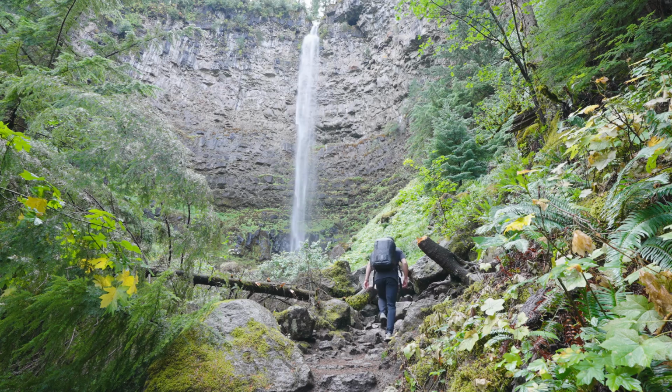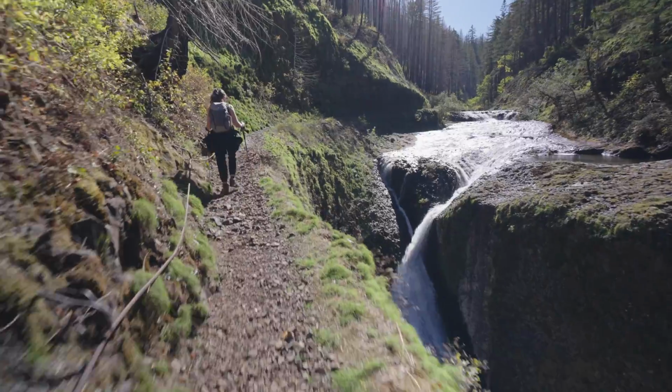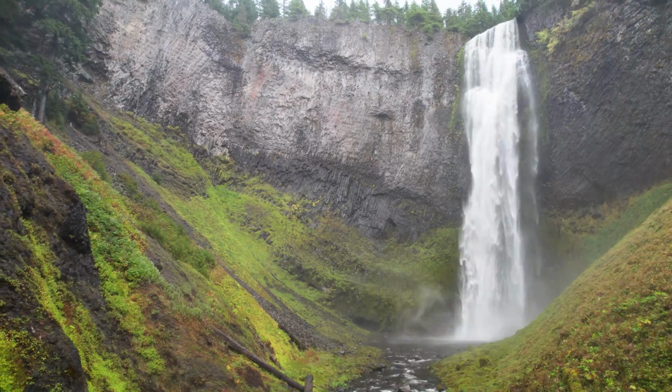I wanted to share with you our favorite ones to visit and let you in on some local secrets. This is my Oregon Waterfalls Top 10.